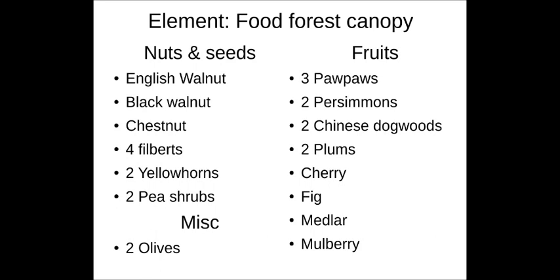And for fruits, we put in 3 pawpaws, which are our favorite tasting temperate climate fruit. They taste very tropical, really delicious. A couple of persimmons, 2 Chinese dogwoods, which are both ornamental and have really tasty fruit and very productive and don't have any disease susceptibilities that we've seen. 2 plums, a cherry, a fig, a medlar, which tastes kind of like pre-spiced applesauce and grows in really heavy shade, so it fills a nice niche, and mulberry.